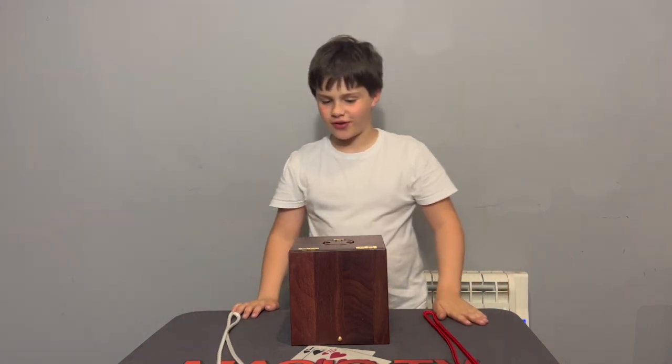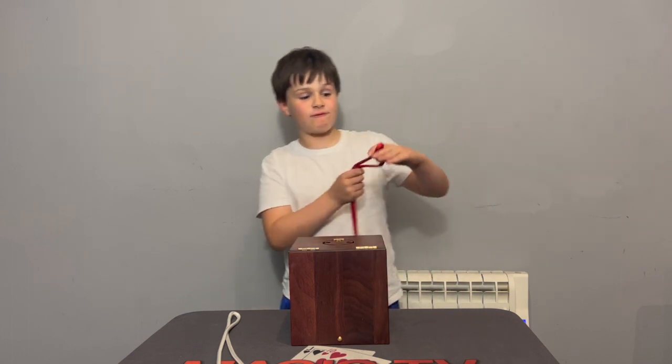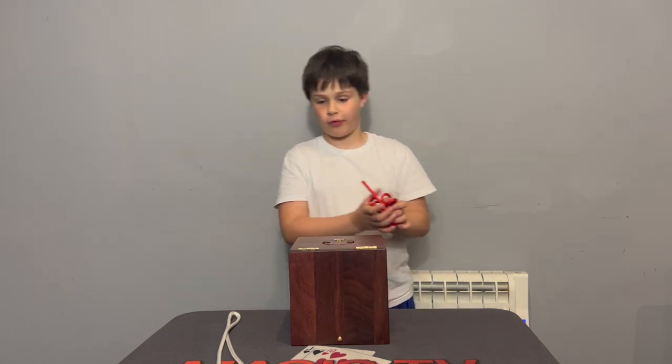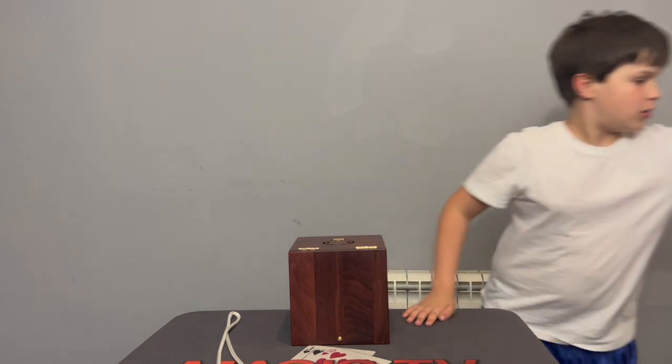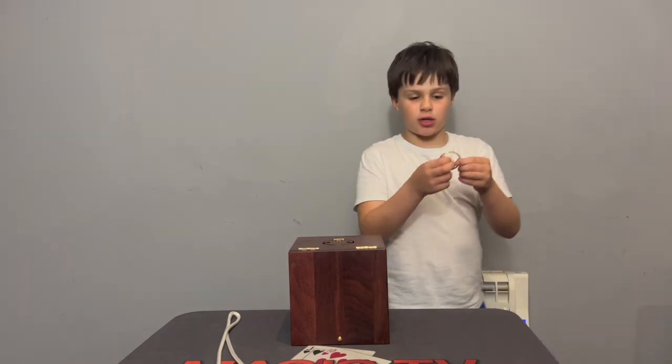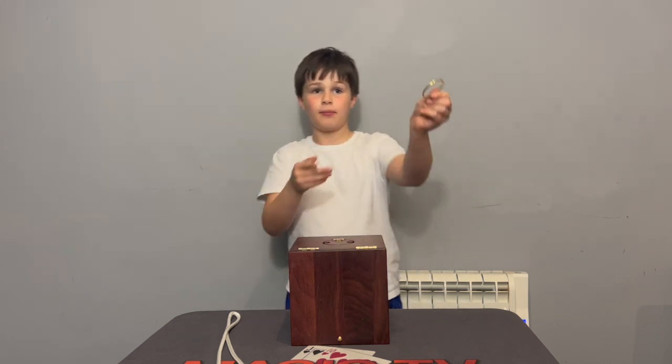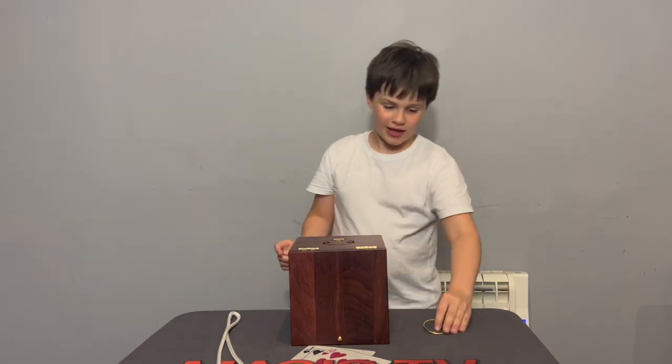So we've got the 2 ropes. In fact, you know what? To make things easier to follow, I'm only going to use one of the ropes, the white rope. Instead of the red rope, I'm going to replace it with a ring. Now, this ring is normal. I had my dad trick it. So it's a normal ring.